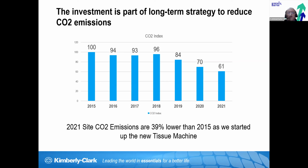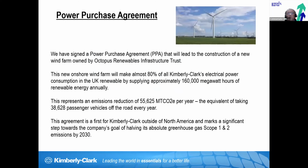And what I want to show here is our journey since 2015. This is an index of our CO2 emissions. You can see as of last year, we're down to 61 on the index from the 2015 starting point as we started our journey to net zero. So we've reduced our emissions on site by 39%. But we don't want to stop there.